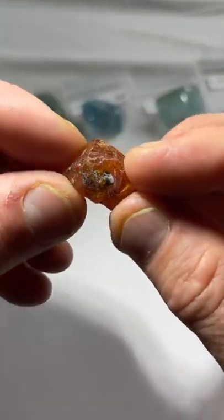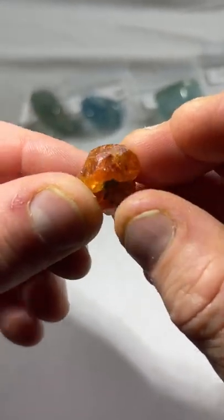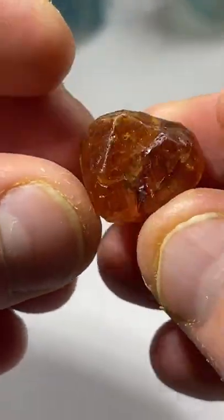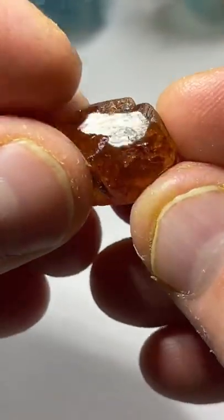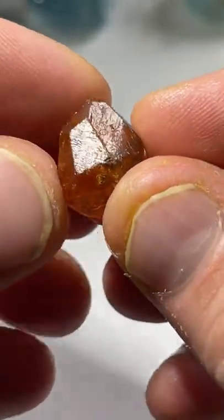Really good dodecahedron. Okay, here's a little double crystal. Doubly terminated. Come on, zoom in, ready? Oh, look, there's two crystals put together. You see that one right there? There's one, two. It's like a little cluster of crystals. It is a very nice look. It has no attachment point. It's a little rolling garnet.